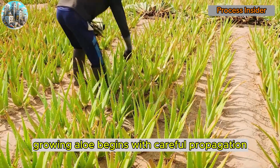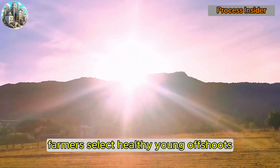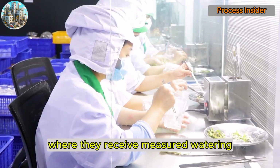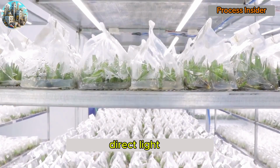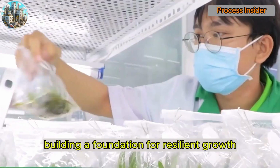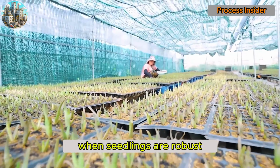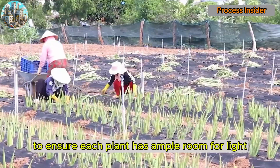Growing aloe begins with careful propagation. Farmers select healthy young offshoots, lateral buds known as ramets, from mature plants. These baby plants are moved into a nursery, where they receive measured watering and gentle protection from harsh direct light. In this safe environment, their roots strengthen and spread, building a foundation for resilient growth once they are transplanted into open fields.